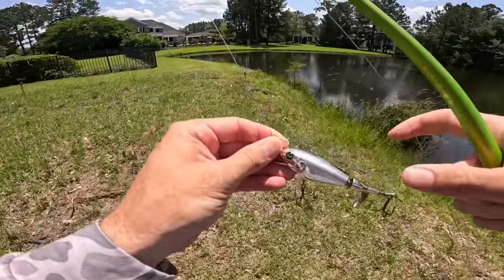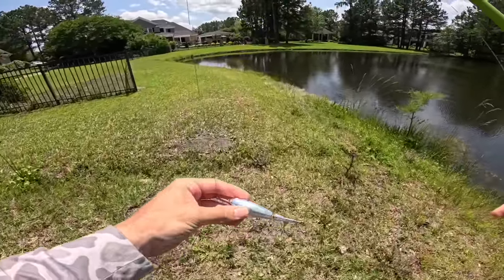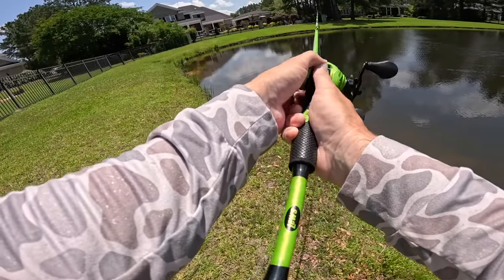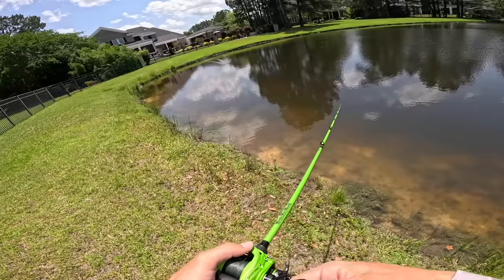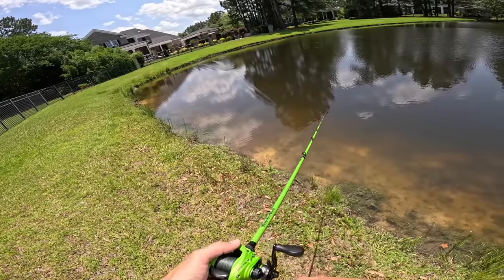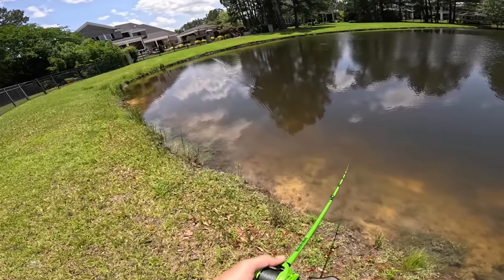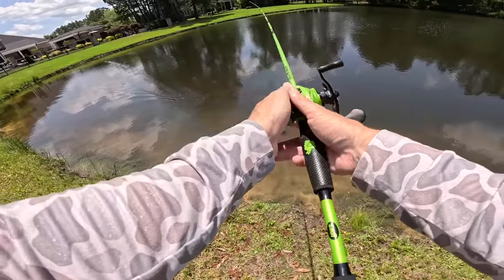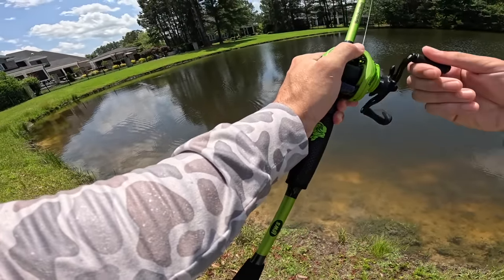Here we go, bait number seven, man. Let's see if we can get it done. I'm gonna take it back to this corner. Come on. I just wanna see a big one, man. You guys know the last time we came out here, we missed a really big fish and we came back a couple hours later and ended up catching her. There's big ones in here. Just hoping that they're eating.